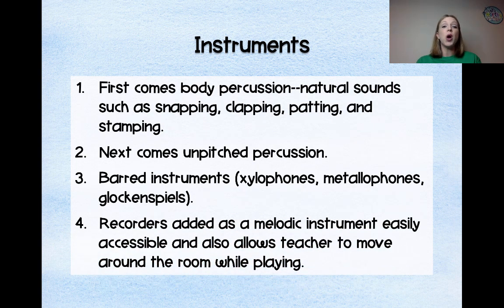Recorders were also added as a melodic instrument because the teacher could play it. It was a reasonable price, and they could move around while they were playing it so they could check on what the students were doing. That was one of the main reasons Orff chose the recorder.